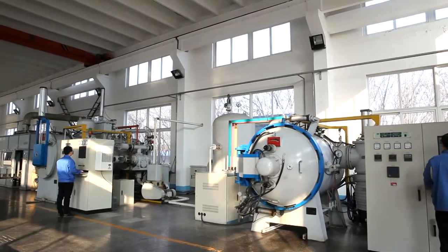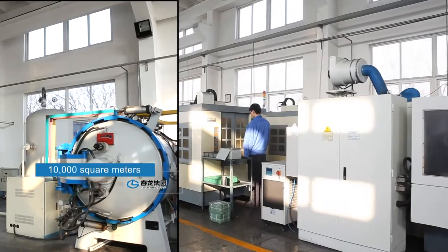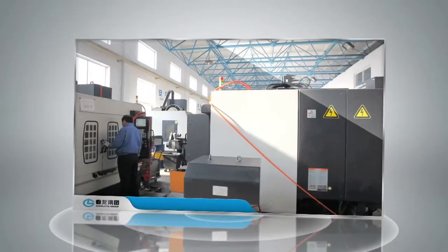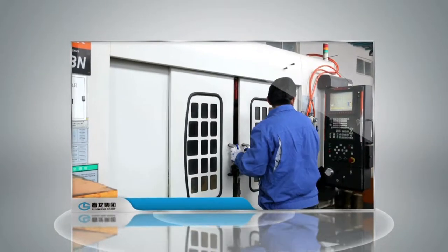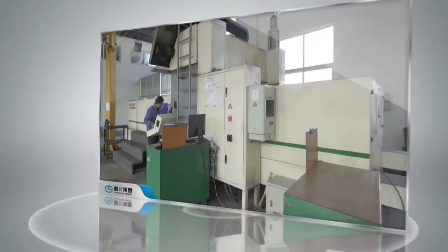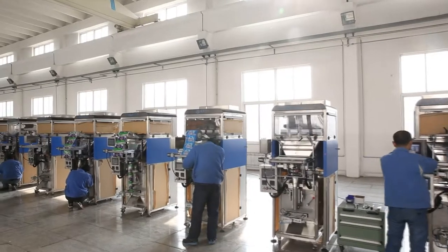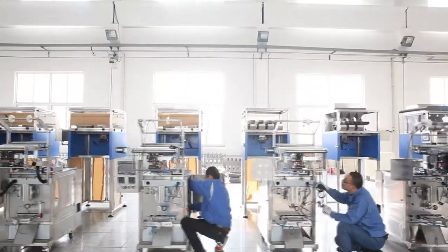Chunlong Automation Factory covers an area of 10,000 square meters, has a staff of more than 300 people, and is equipped with a German Index turning and milling composite machine tool, Japan Mazak Vertical Machining Center, Taichung Seiki CNC Lathe, Gantry Machining Center, Vacuum Heat Treatment System, and other major equipment, more than 200 sets.